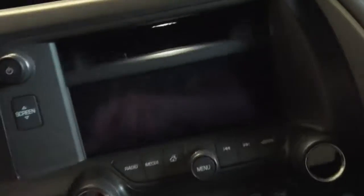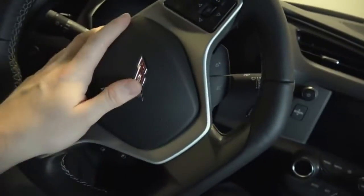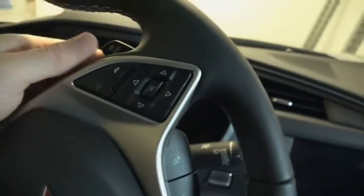We have a screen that goes up and down. The car's not on, but this is nice, a USB port in there. So, something to plug your charger into, or where the fuck uses USB. Of course, we have the Corvette logo right here in the middle of the steering wheel. We got these rev things on the side. I don't know what they're for, someone will tell me, but they're there. Cruise control, the regular stuff, volume controls, fan, fave. I don't know what a fave is. I don't know what any of this shit is, really.